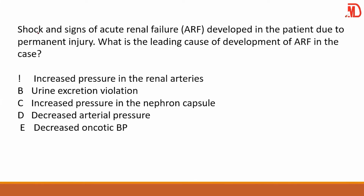Shock. You know, in shock, there's always a decrease of what? Blood pressure. They say shock and signs of acute renal failure develop in the patient due to permanent injury. What is the cause of the development of the acute renal failure? Of course, shock means there is a decreased amount of fluid in the atrium, or there's what?